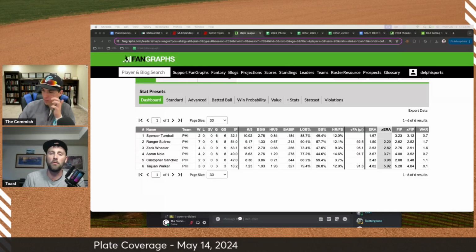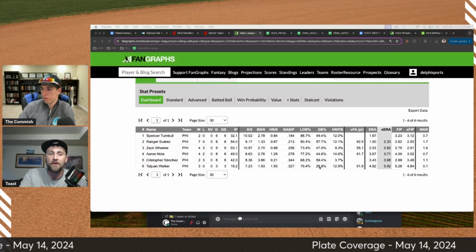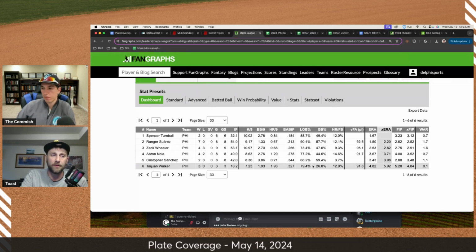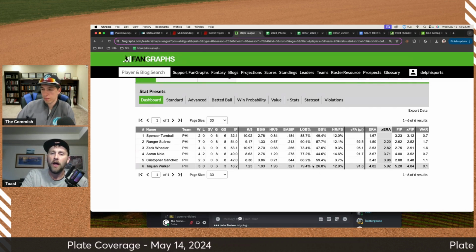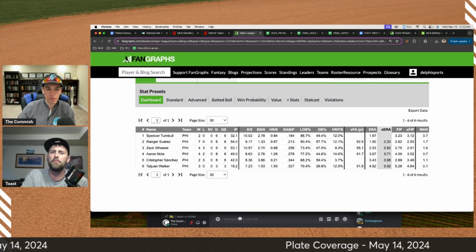I understand that Taijuan Walker hasn't been great, but here's another thing. The Phillies bullpen hasn't been very good either, and they're still figuring out ways to win. The one thing I will point out is that Philly's been very lucky with their schedule. In those last 30 games, I think they've only played 6 teams above .500. They're beating up on a lot of bad teams. They're 25-11 against teams under .500, but they are, like I said, 23-7 in their last 30. That has to be talked about, and they're doing it with some of their best players injured at times.